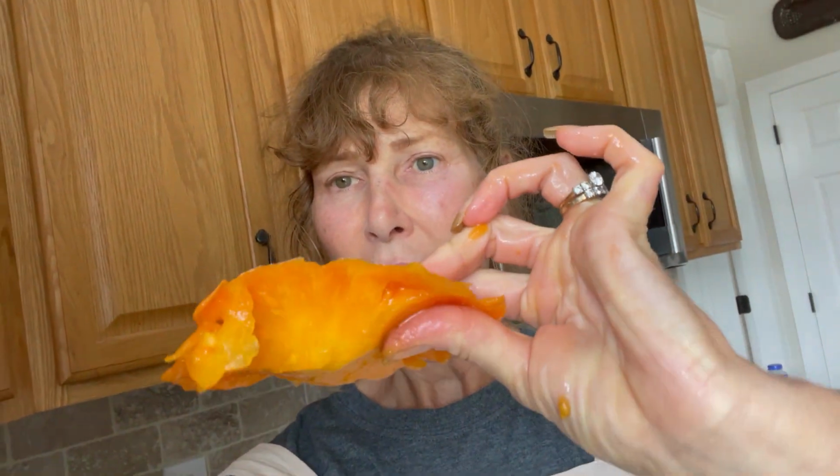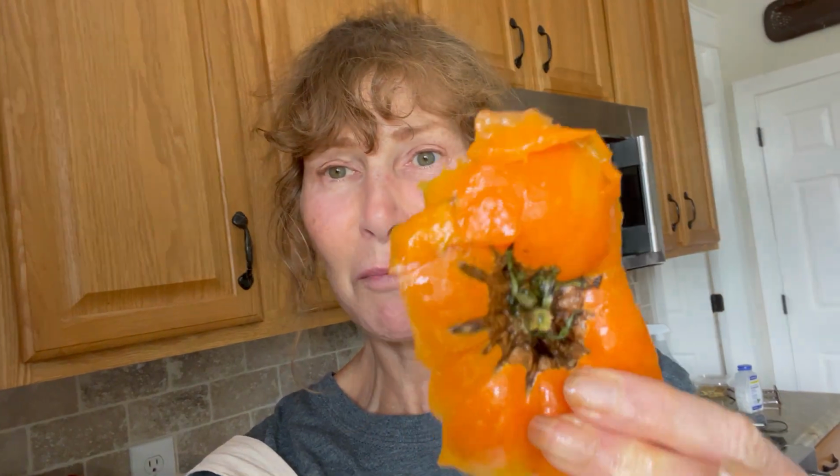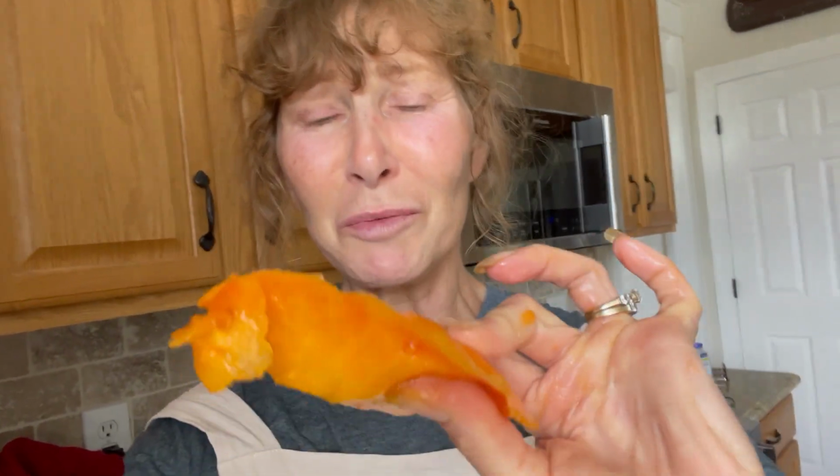So I've cut away all around the stem around here, and you can see just how thin I've cut it. That was the only waste. There was nothing lost from this beautiful giant tomato. It's so delicious. This is our first Kellogg's Breakfast, and I think I'm going to be a fan for life.